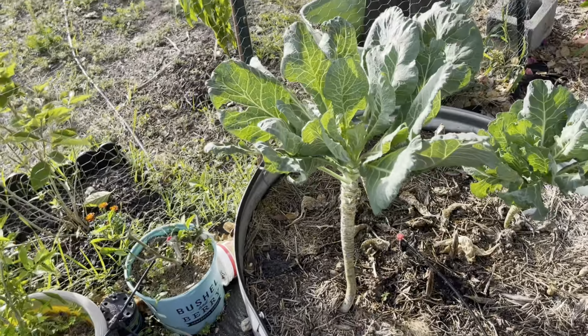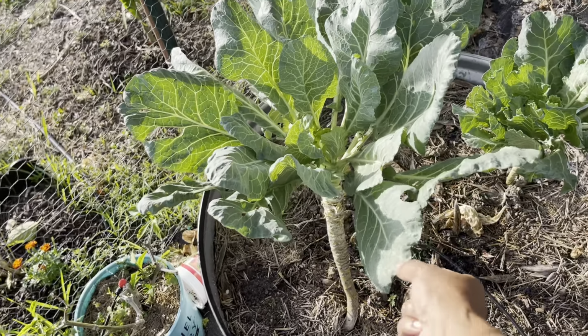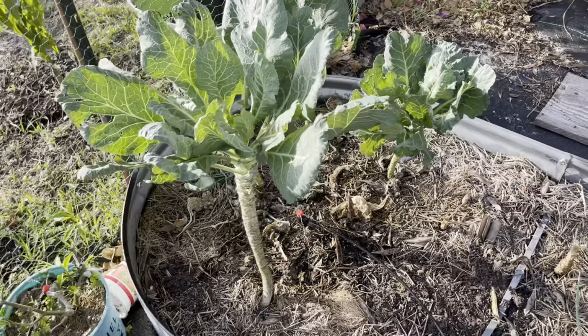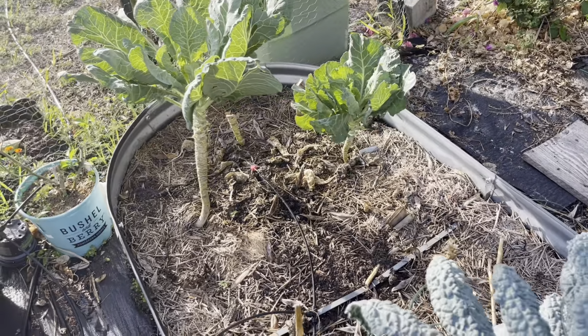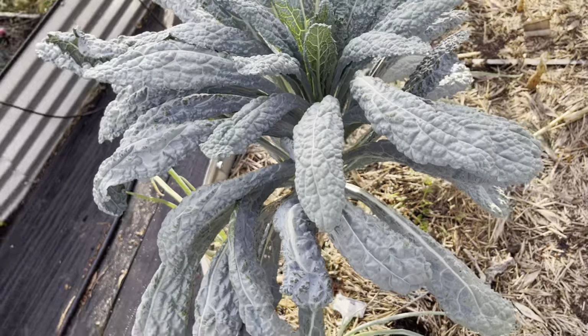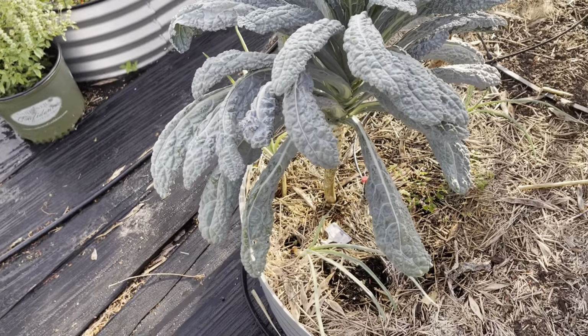Then I've got some collard greens here, doing a lot better since I gave them a little bit of shade and removed a lot of the unhealthy ones. So hopefully we can get a harvest in before they start getting too bitter. I've got lots of Lacinato kale. They slow down during the summer. They don't die off.